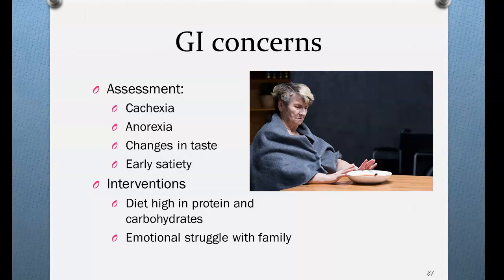And it's a real emotional struggle with family, because family feel like the number one thing they can do is keep a patient warm and feed them. And when patients don't want to eat and the family knows they need to eat, it becomes a real struggle between the patient and the family. So you really need to work through that when you're talking to patients and family.